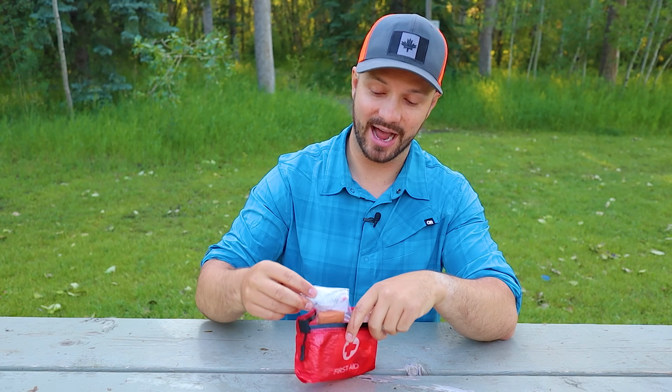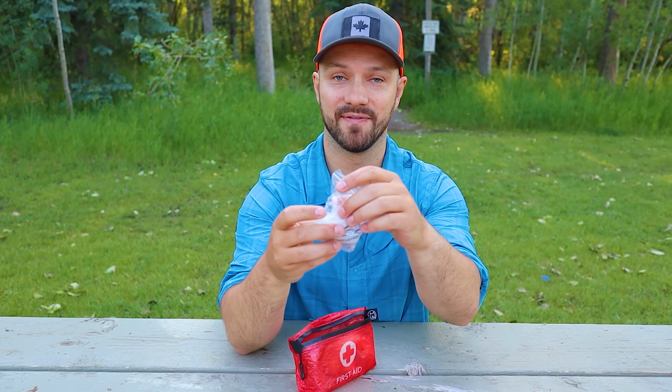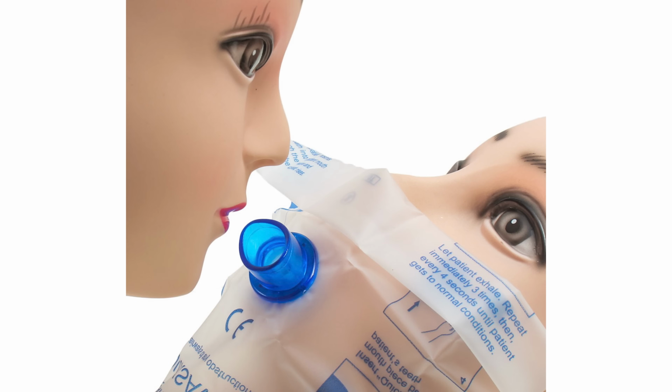We're getting into some of the bigger items, but some of the more important ones. I keep a little CPR mask in here. This is a mask that has a valve on it, and it just goes over top of someone's face, and then that one-way valve prevents any sort of fluids from getting up into you. So if they throw up or something, then that's not going to be getting into your mouth. So really nice to have a CPR mask if you are going to be giving someone CPR.